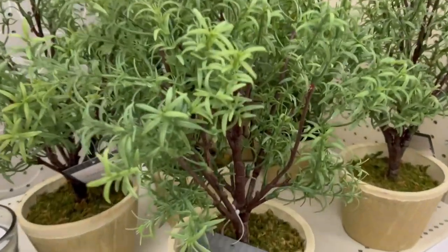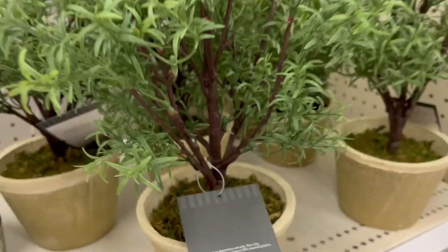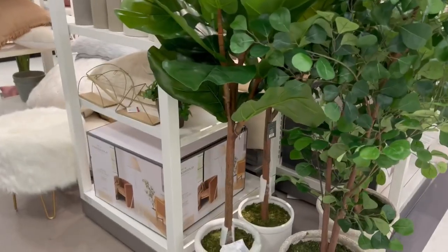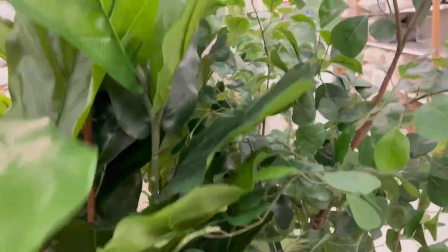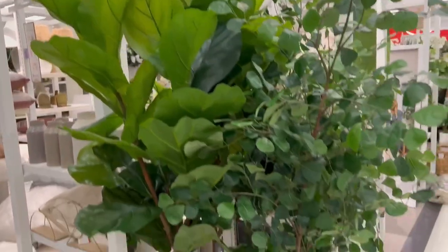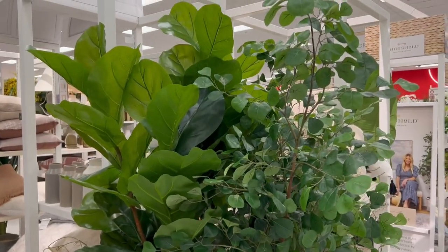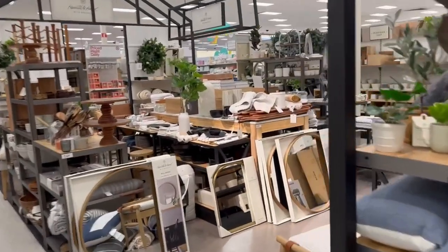This rosemary right here, it looks realistic, so I highly recommend this one, guys. If you're in the market for a fiddle leaf fig tree, this one is very nice. It looks real and it's a cheaper price than HomeGoods. It's only $130. Right, everyone, so let's check out the Hearth and Hand by Magnolia Homes. Here is their spring collection.